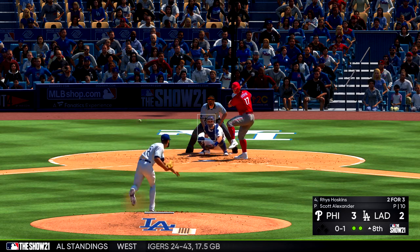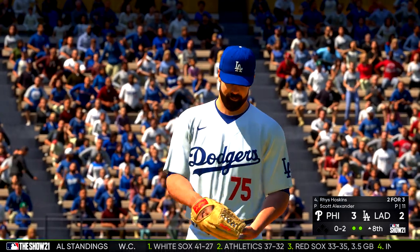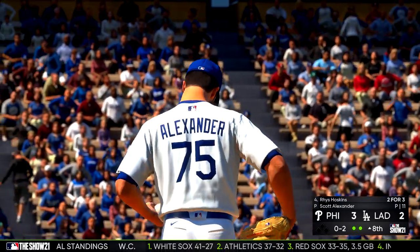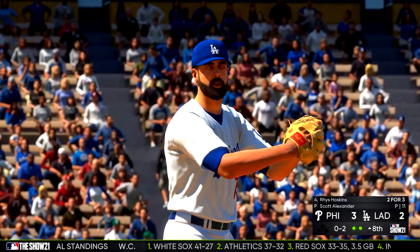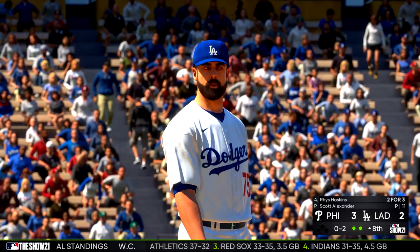Here comes the 0-1. Hey, this could be a huge momentum swing for this team right here. Relief pitcher has come busting through the gates and done his job. Try and get this team back in the dugout where the offense can get rolling.